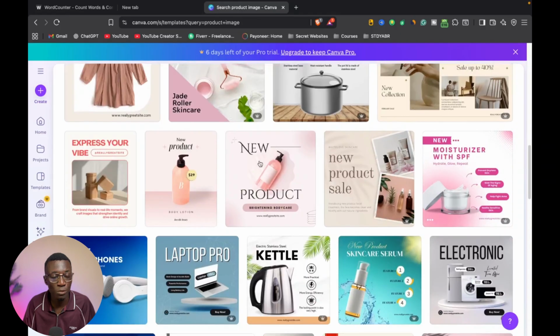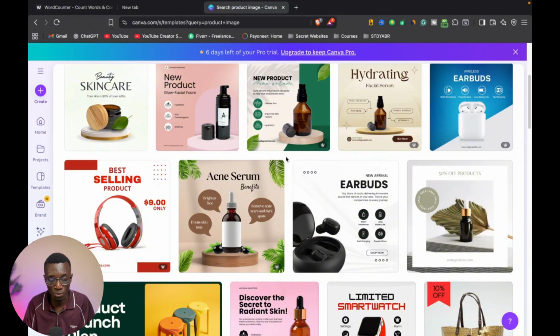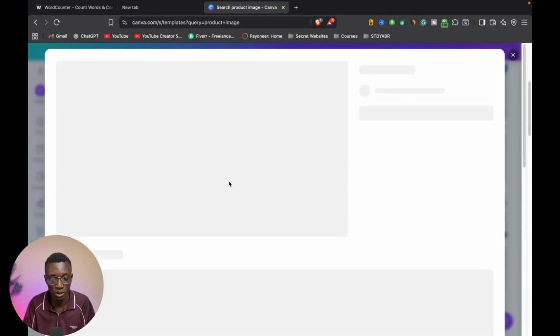All right, so most times your buyer might have something like this and they just want another style. So this is what we are going to do right here. I'm just going to put this up. I'm just going to click on this and we are going to enlarge this a little bit and we are going to mock it up on another thing.